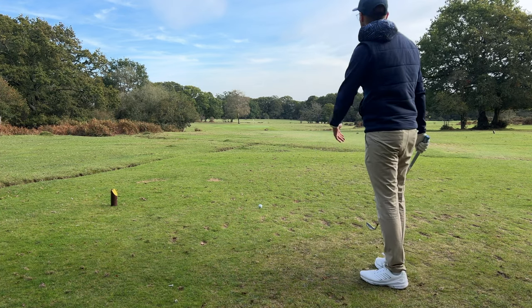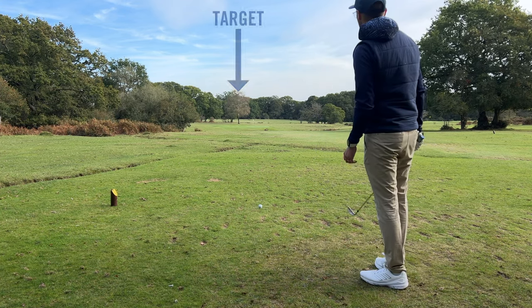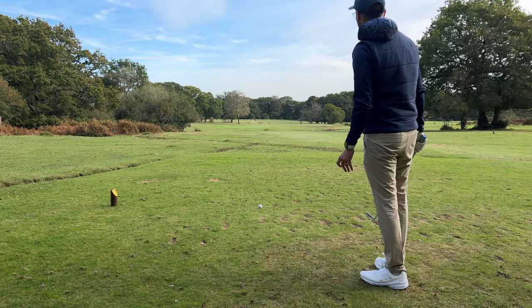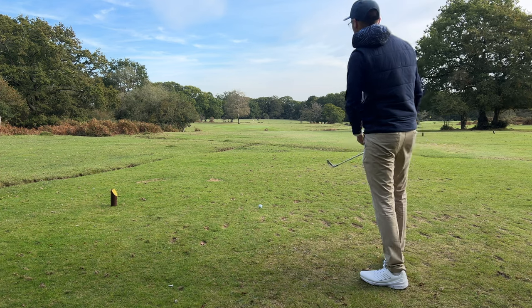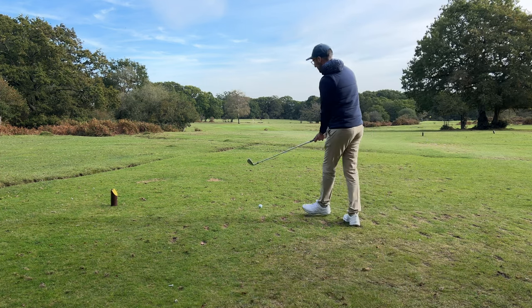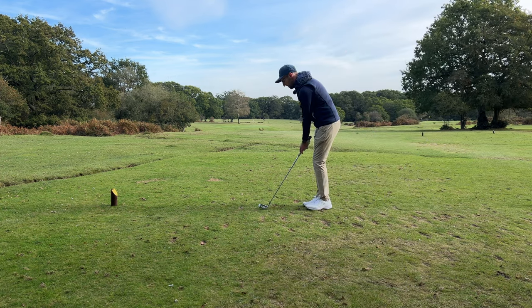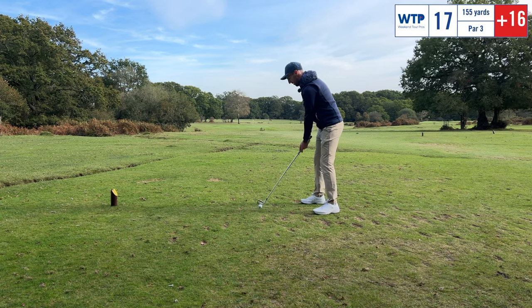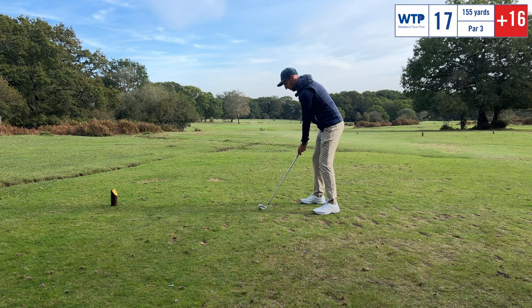Right, wind is howling into off the left. I think that oak tree, which is behind the middle of the green, is a really good line. It's 149 to a back right pin. I've got a 6-iron because I really do want to try and get it there. As you've seen from my putting so far today, it's not been that great, so I don't want to leave this one miles short.